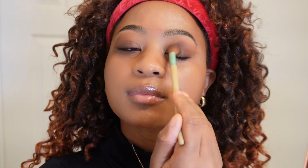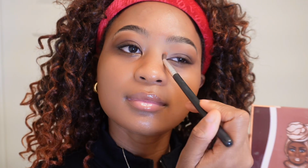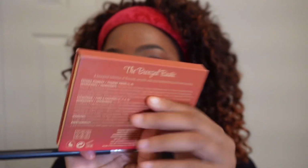I'll be honest, I don't really know what I'm doing with eyeshadow just yet. But what I like to do is start with a deeper shade closer to my eyelid. Then I go in with the neutral shade and the white shade closer to my inner corners. It helps open up my eyes. Not that they need it, my eyes are huge.